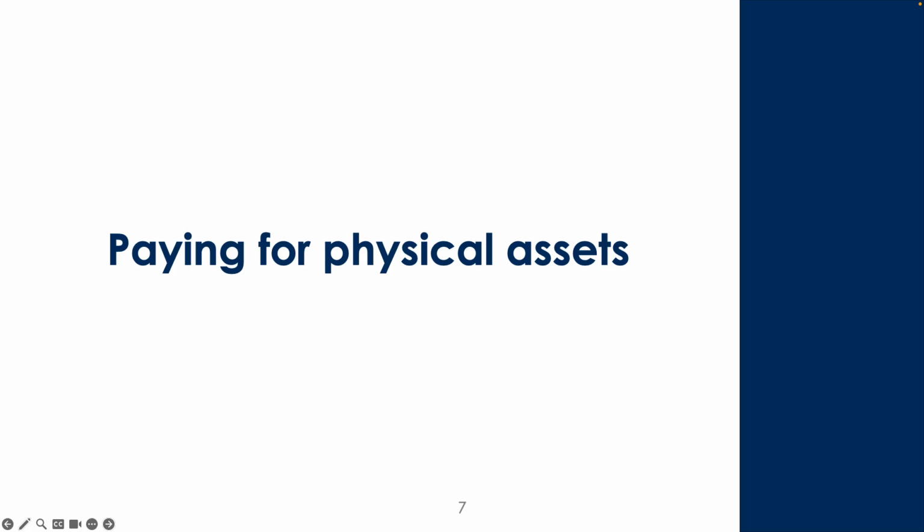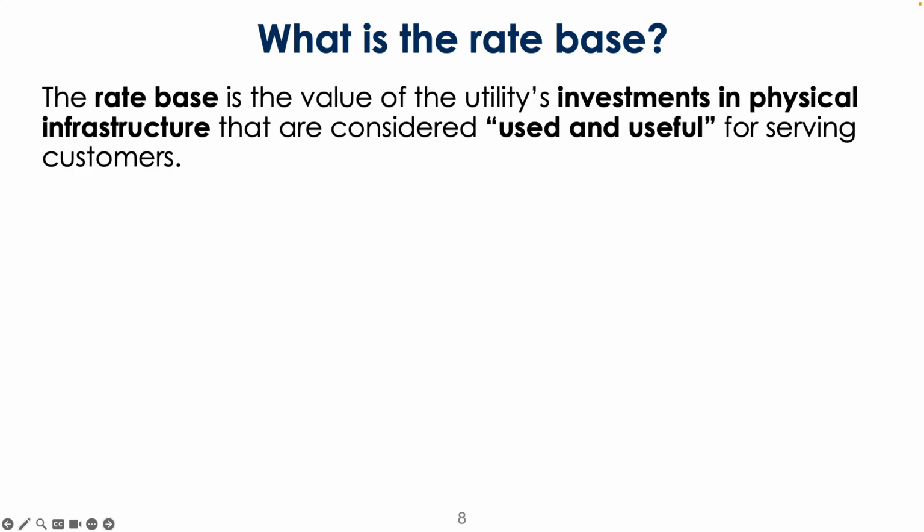So, paying for physical assets. Probably the most central thing to think about with that, and the rates that you pay, is something known as the rate base. What is the rate base? That is the value of the utility's investments in physical infrastructure. If you just looked at how much it costs to pay for all of that transmission, all of the conduit, all the distribution, all those transformers, all of that infrastructure that's owned by a utility, that is the rate base. There's a really important nuance here: it has to be considered used and useful for serving customers.